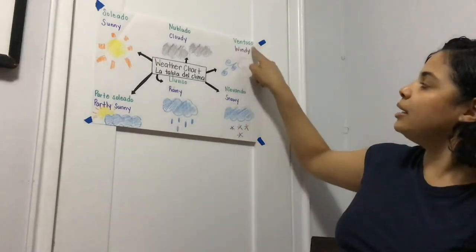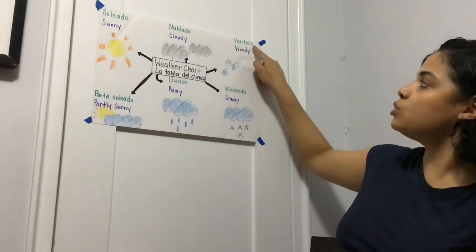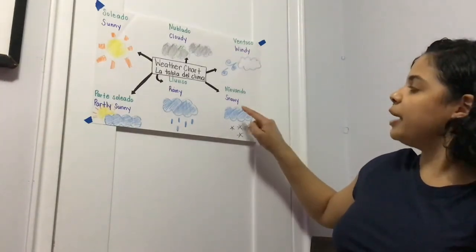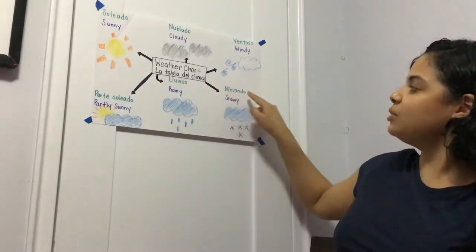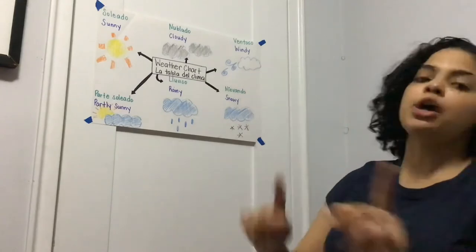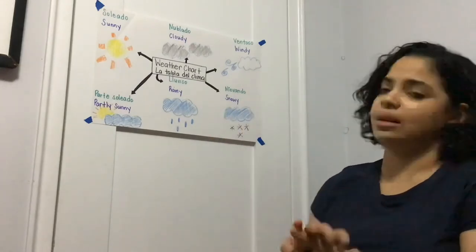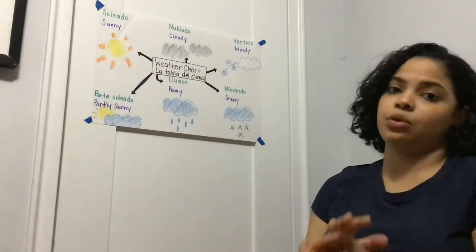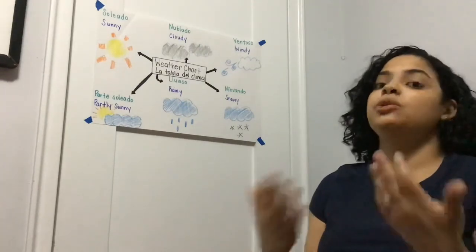When it's windy, in Spanish we say vientoso, and in English we say windy. In Spanish, we say nevando, but in English, we say snowing. So, create your own weather chart, or la tabla del clima, to help you better understand why it's important to know the weather. If you look outside, you can guess correctly.